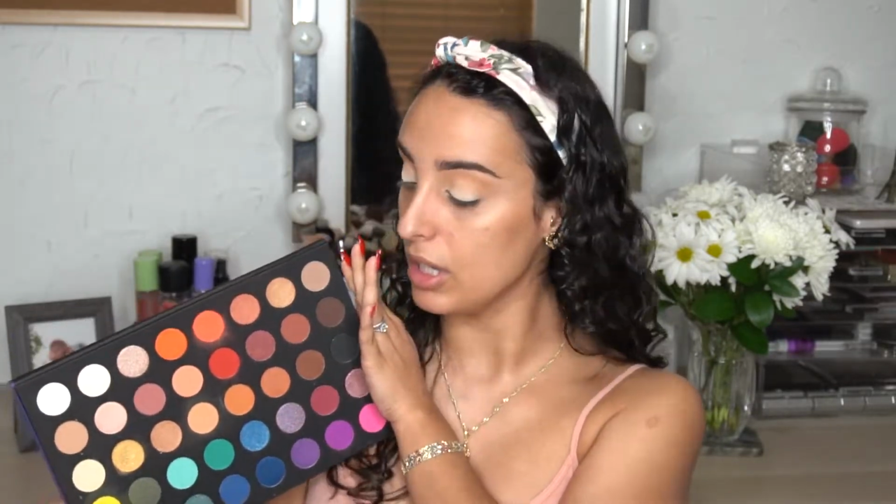Next, I'm going to go in with this shade right here. This is very similar to that shade, but it is much more cool tone, and that's kind of what I want to do. I want it to be a neutral look, and I'm going to be applying that with the Morphe M433.